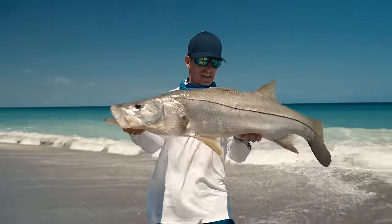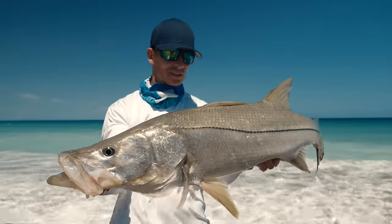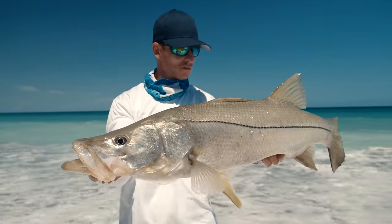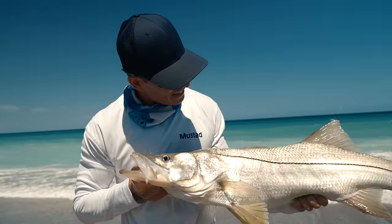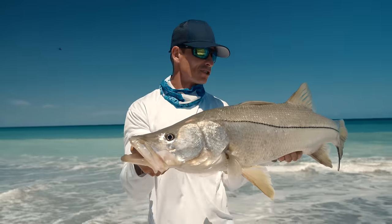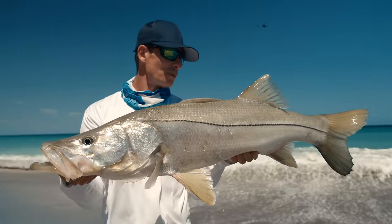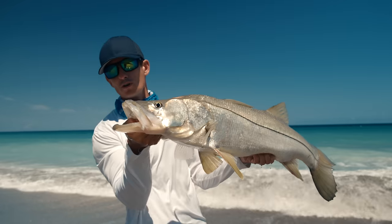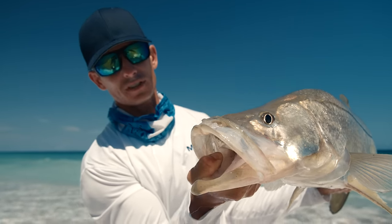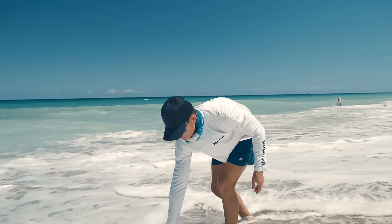There it is. Beautiful snook. My first one of the mullet run. Maybe even my first snook of the year. Definitely overslot. Nothing like them. I mean, there really is no comparison in terms of morphology of fish. And the way snook look and hunt, super aggressive, huge appetite. I mean, look at the size of their mouth. They could fit some huge mullet in there. Time to release Mr. Snooky.